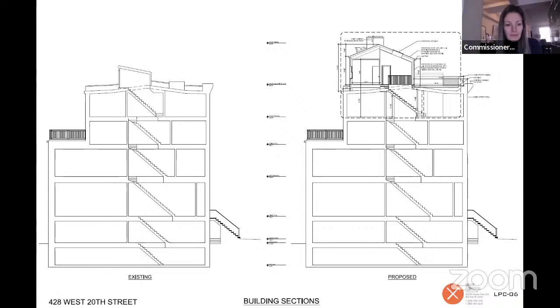And I don't know if the 5 on 12 slope is fire department related, but they could lower the pitch of the roof as well to lower the chimney. Yeah. Great. Commissioner Chapin? Yeah, I agree with those comments by Commissioner Holford-Smith.